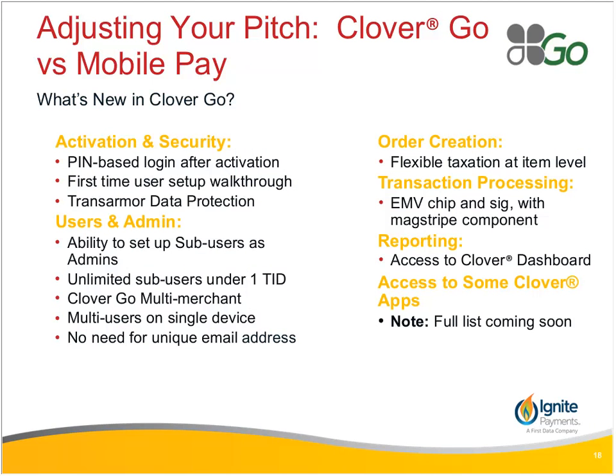Under the users and admin section here that you see on this slide, important things that I wanted to point out, and we've seen already, is that we've got an unlimited amount of sub-users under one terminal ID number. So that means the number of employees that I want to add to that one device, or if I have many devices that I want to use Clover Go on, it is unlimited. There's no set limit right now for how many devices a merchant could bring under one merchant account to have Clover Go up and running on. And the multi-merchant capability also adds another level of dynamics so that we truly have many different scenarios where Clover Go could make a good fit for a merchant.